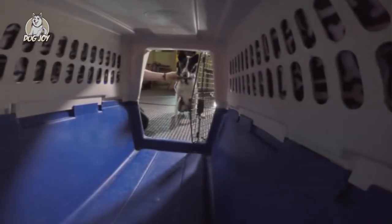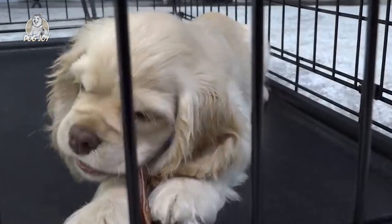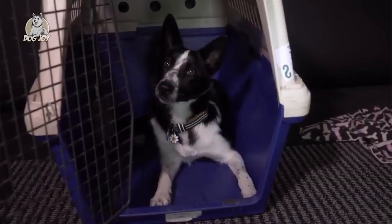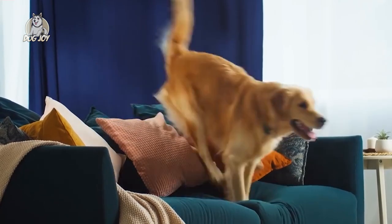To be honest, it is a good idea to look at a number of different types to ensure that you obtain a crate that is both spacious enough for your dog and comfy. These are not intended to be a punishment, but rather to keep your dog out of mischief as they learn the rules of your family.